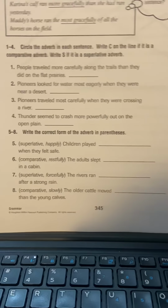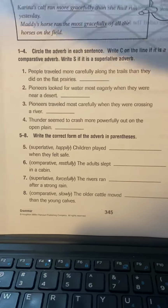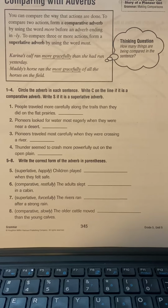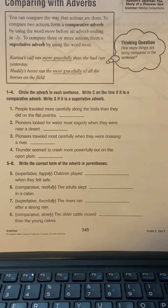Okay. All right, that is all for reading for NTI day number 13.